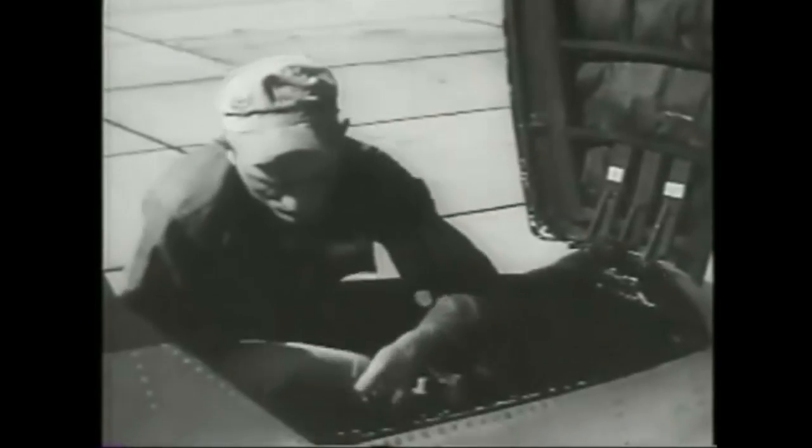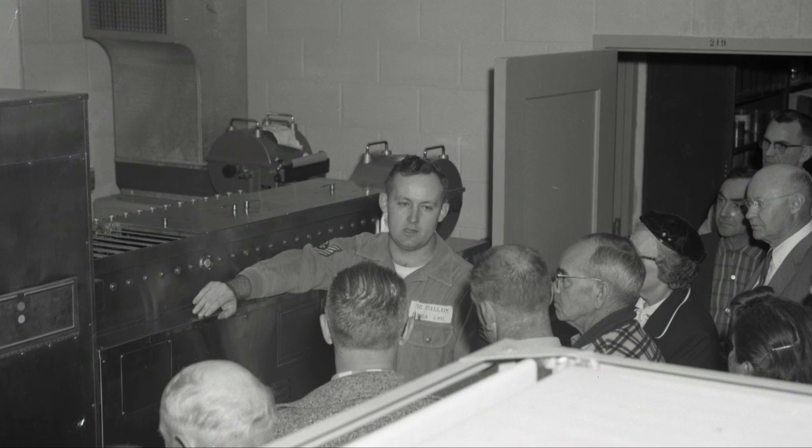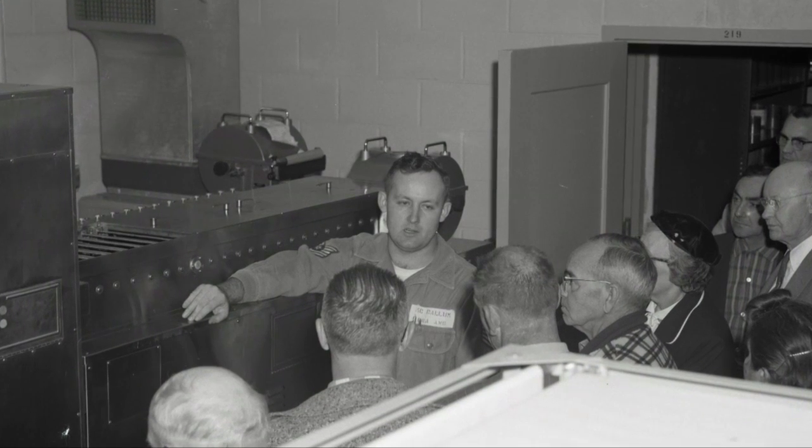After receiving the mission, the innovative airmen of the Air Guard quickly adapted to the new mission and found ways to improve the process. Retired Master Sergeant Dwayne McCollum worked as a photo lab technician in Sioux City, where film from the RF-84 was developed.